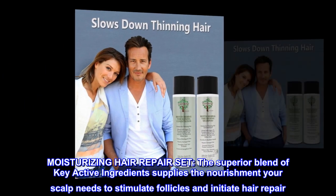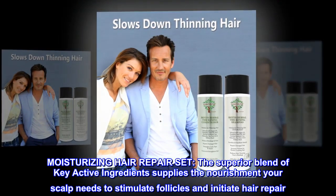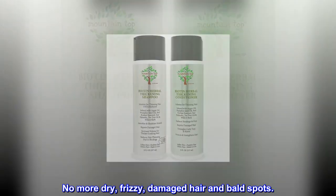Moisturizing Hair Repair Set. The superior blend of key active ingredients supplies the nourishment your scalp needs to stimulate follicles and initiate hair repair. No more dry, frizzy, damaged hair and bald spots.